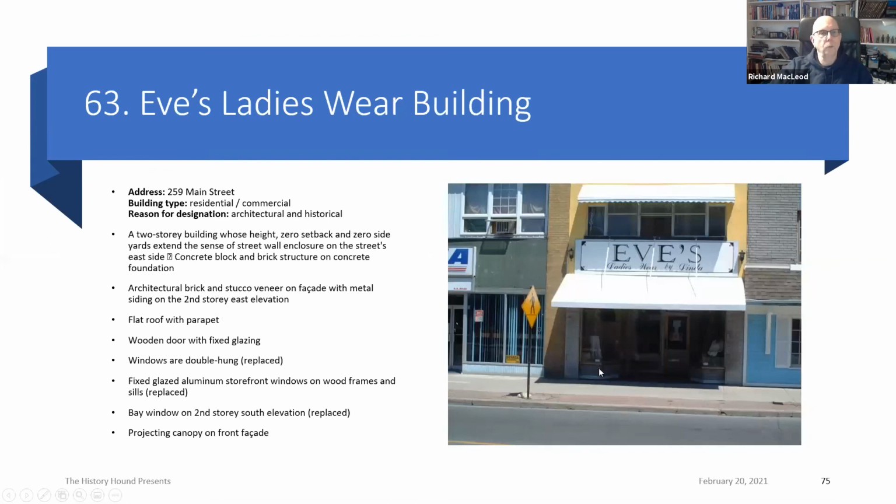This was Eve's Ladies Wear. This is part of the same building that was part of the theater. I don't know what I can say about it. It's part of the same building, but it's different at the front, so you can get an idea what the rest of the building used to look like. Because this hasn't been fixed up, but this has the nice yellow brick.